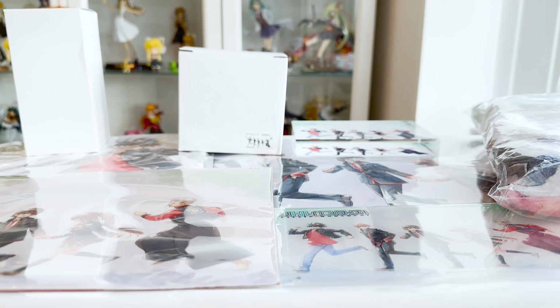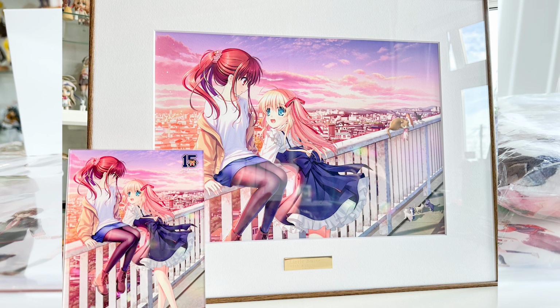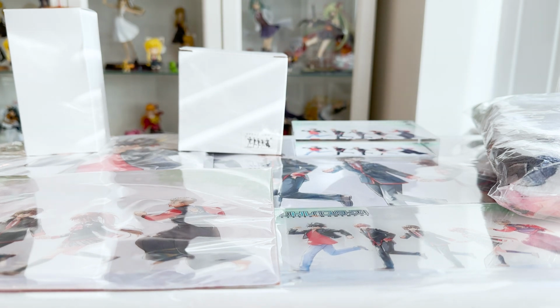I have both of the Little Busters 15th anniversary Fukusei Genga, the first one being from Kobaibu. This also had a re-release at Fuyu Fest as well. But from Fuyu Fest, I picked up the Osananajimi Tachi Little Busters 15th anniversary Fukusei Genga.